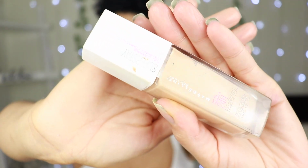For foundation, this is like my holy grail. This is Maybelline Superstay 24-hour foundation in shade Natural Beige. I really love this foundation because it gives me nice coverage, and you can build it up as much as you want. As you can see, it gives a nice coverage. It's not too matte. It gives you a little glow.